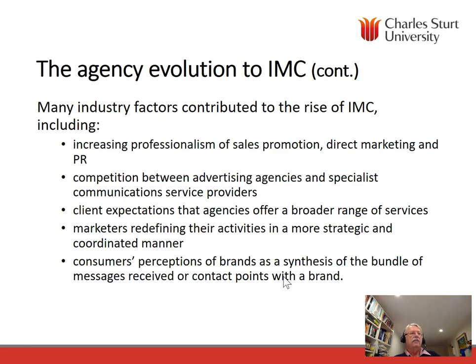So we had the agency evolution. There are a lot of factors which contributed to the rise of integrated marketing communication. There's been a dramatic improvement in the professionalism of sales promotion, direct marketing and PR over the last 10 years. And there's been a great deal of competition between advertising agencies and these specialist communication service providers. Also, clients have significantly increased their expectations that agencies need to offer a broader range of services. And so marketers are becoming smarter, more sophisticated, and are being able to redefine their activities in a more strategic and coordinated manner.